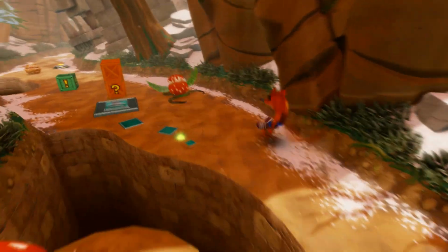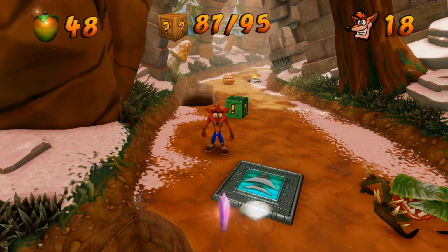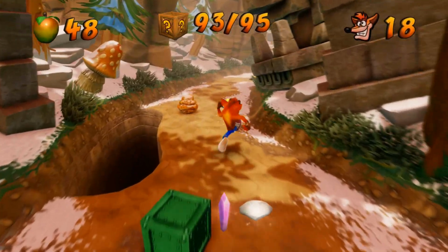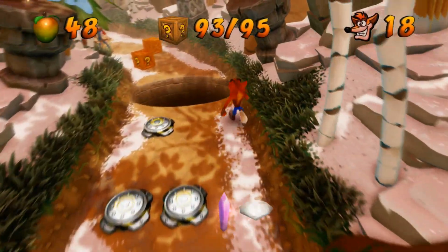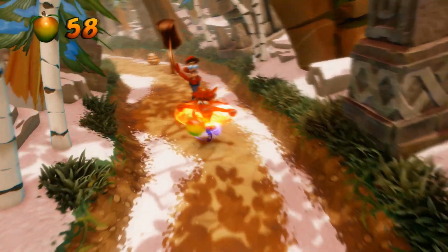Are you gonna do the secret exit or not? I have to get the gem first. What you want to do is get 100% of the level and then exit with the secret, so then it kills four birds. Okay, it kills four birds with one stone. Oh, we were talking about this a really long time ago. Yeah, I want to go back into it, but music.